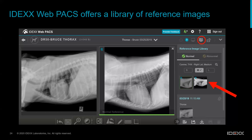We find that valuable if you see specific cases happen routinely, or if you're an orthopedic practice, you tend to do a lot of stifle procedures or specific procedures that you want to show specific abnormals routinely because you see a lot of the similar cases over and over again.